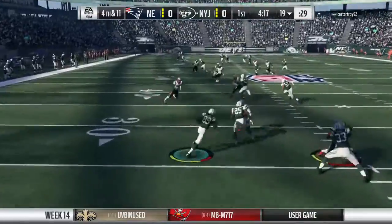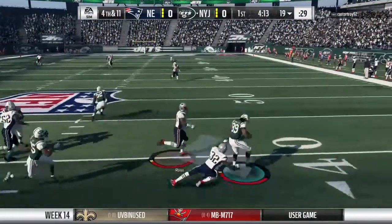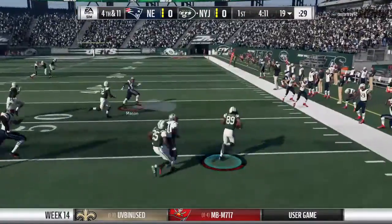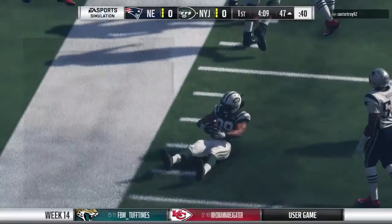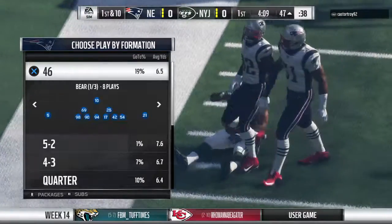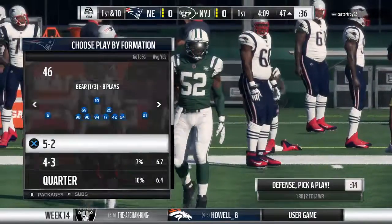This is taken at the 15. Oh, and now he bowls him over. A tremendous return there, 39 yards. And the Jets will have a short field to work with as they take over 1st and 10.